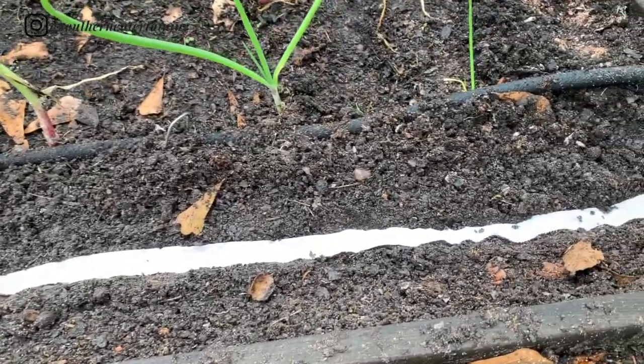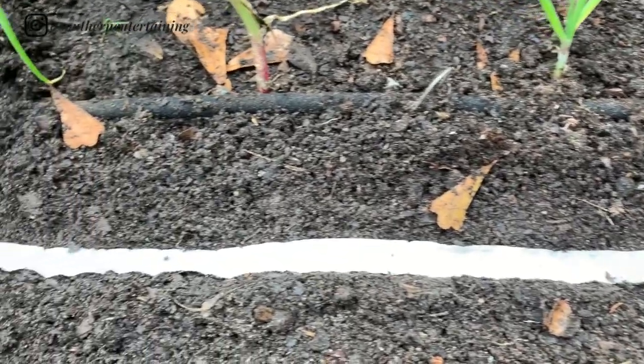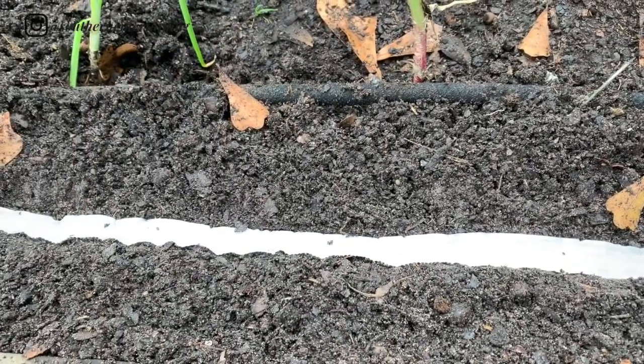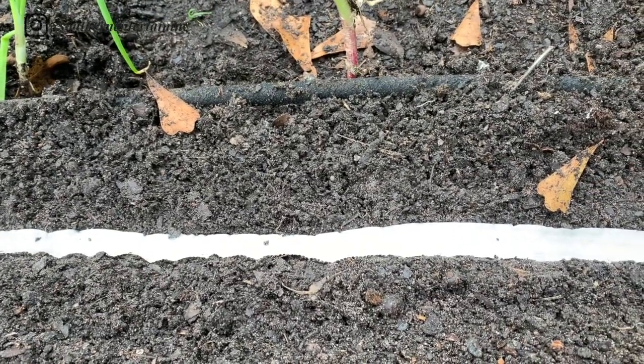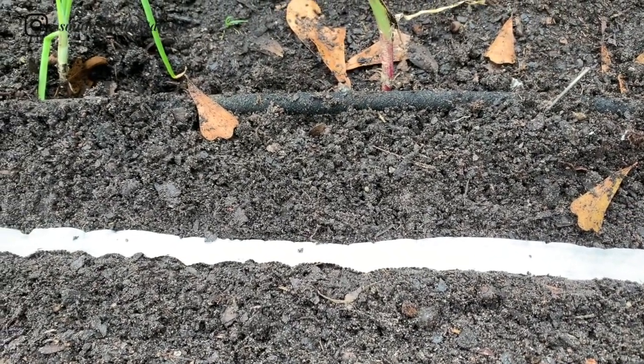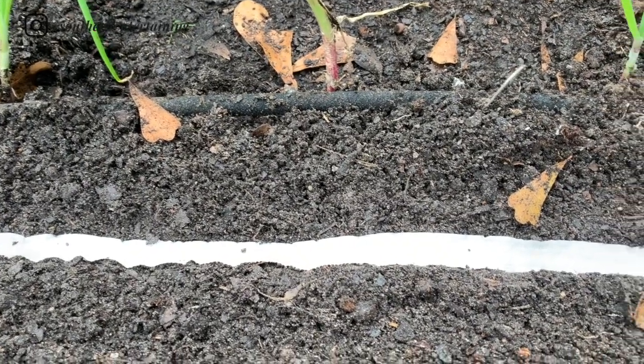But this was really easy to put down, very easy. As you see, I just laid it down, and you just take a pair of scissors and cut it off, and then you take about a 1/2 inch of soil and cover it. So I'm going to go around the other 3 sides and water it in, and that'll be pretty much it.